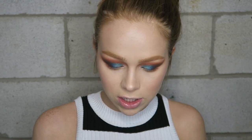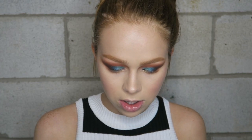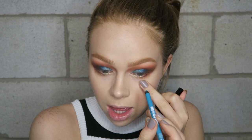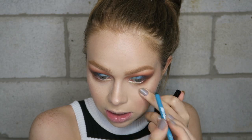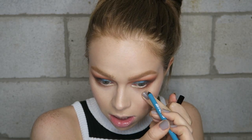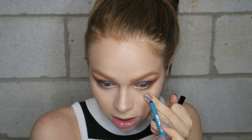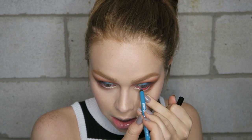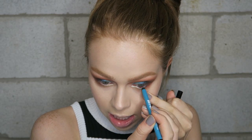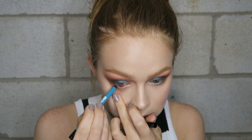Alright, so to finish off this eye look, I'm going to use the Argan In eyeliner in the shade Turquoise. I feel like this will go really well with the pop of blue on the lid. So I'm going to just put this on the lower lash line. It's not looking quite as pigmented because a lot of the gold eyeshadow got on my lower lash line, so they're kind of mixing together. That's okay. I'm going to add the Pure Fully Charged Mascara.